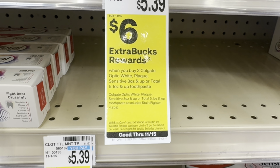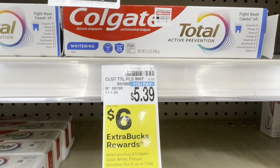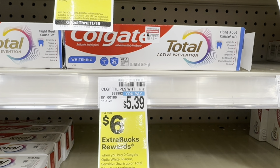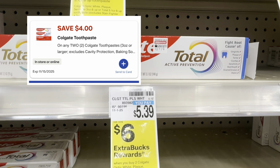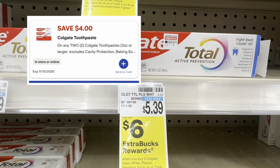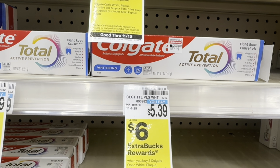The first deal I have in this video is on 5.1 ounce Colgate toothpaste. They are part of buy two get $6 back. Pick up two at $5.39 each. Both will total $10.78. Check your app. We have a $4 off 2 coupon that will drop it down to $6.78 and you get $6 back, making them 78 cents or 39 cents each.